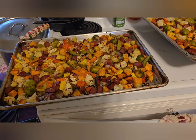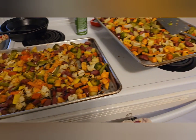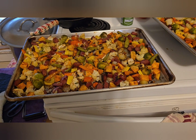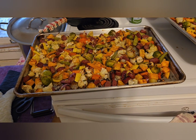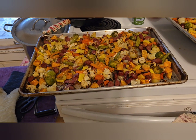We'll see you tomorrow. It is Thursday night, and we are having a family favorite. If you can't tell, there are 2 pans of it because we all like it. This is sausage sheet pan meal. It is super easy. This is smoked sausage, and then whatever vegetables you have on hand. This is a great way of using up little bits of vegetables that you might have before they go bad.